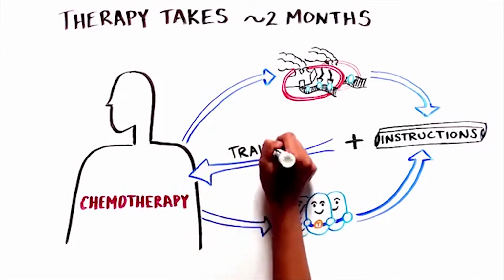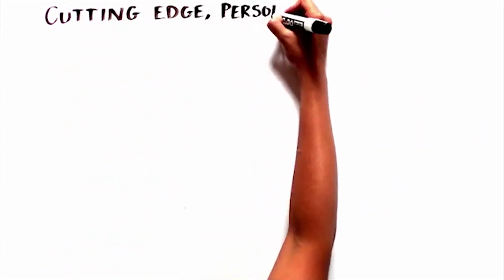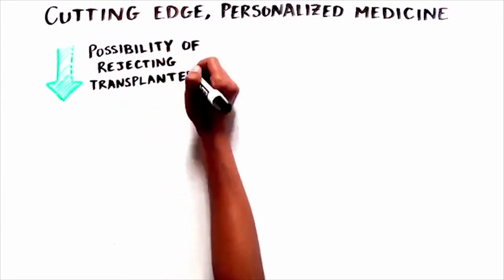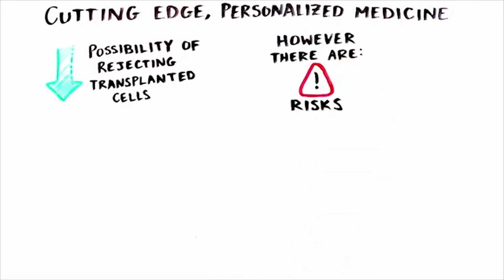Following this therapy, the trained fighters will be put back into the patient's bloodstream, where they will attack and destroy the cancer cells. This cutting-edge personalized medicine approach lowers the possibility of the body rejecting the transplanted cells, because we are using the patient's own cells to fight cancer. However, there are risks inherent to novel therapies.